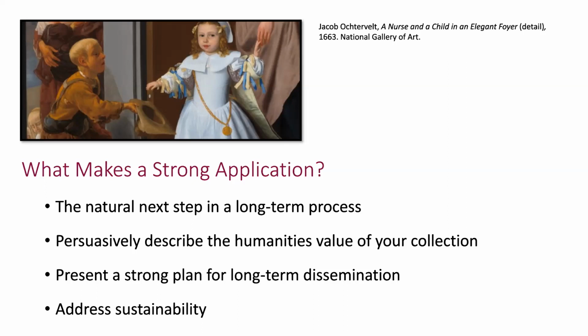If you know somebody who appreciates your collection and they're a good name in the field, and a good name in the humanities field is any professor at a college or university, that is considered a good source to borrow a quote from.